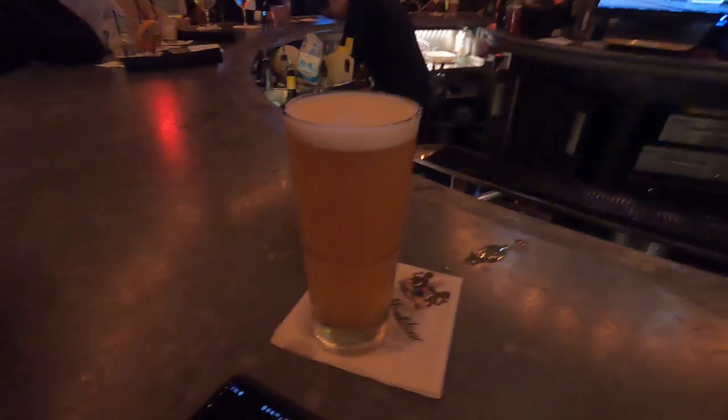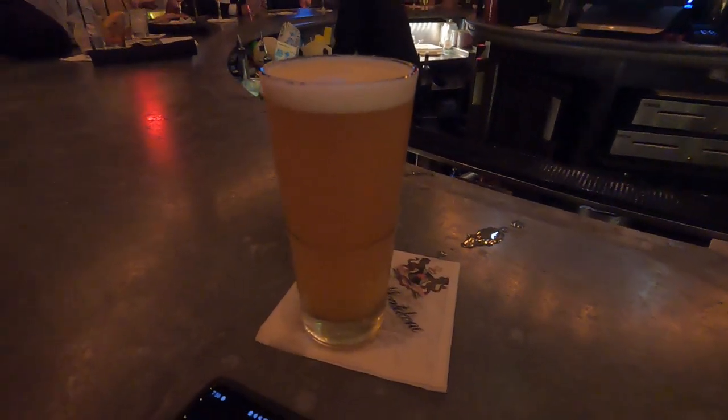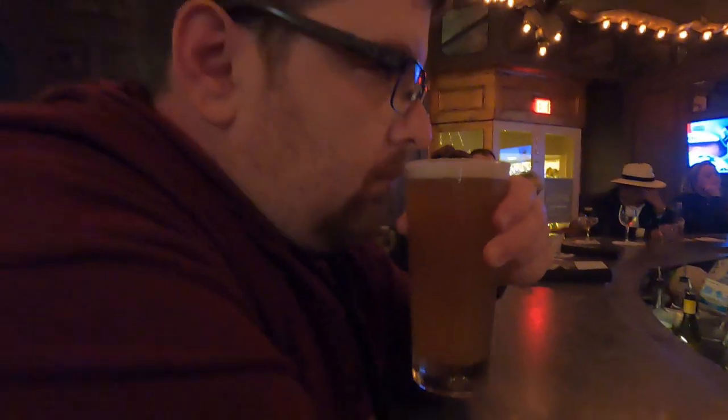A local IPA called Holy Roller, and it's a juicy IPA. Usually I don't try those, but it actually is really, really tasty. I'm more of a fruity beer person.